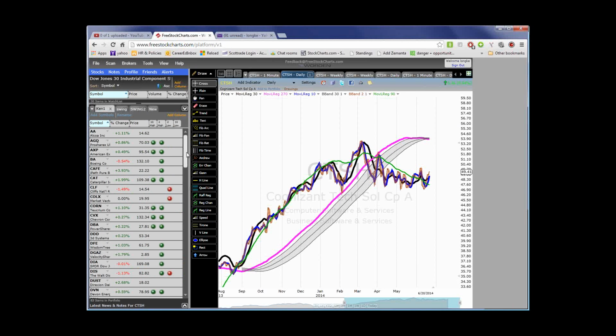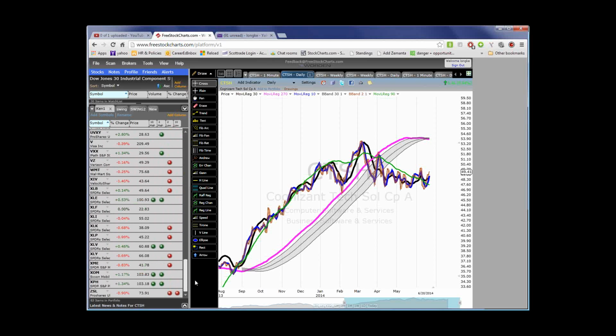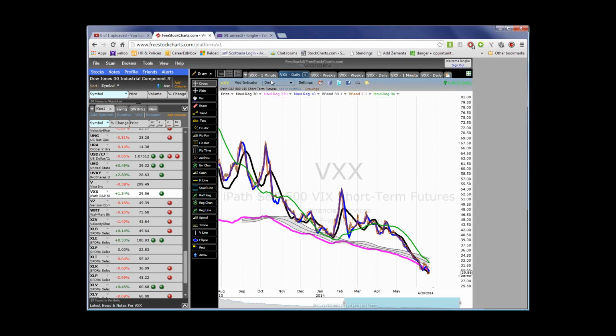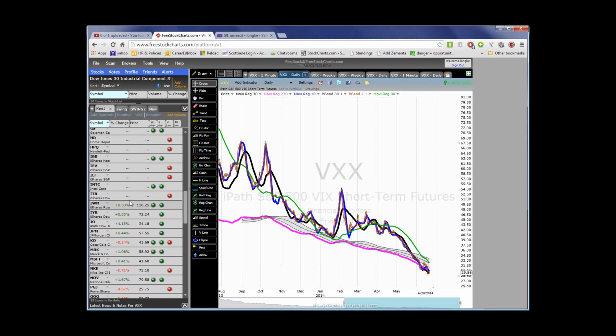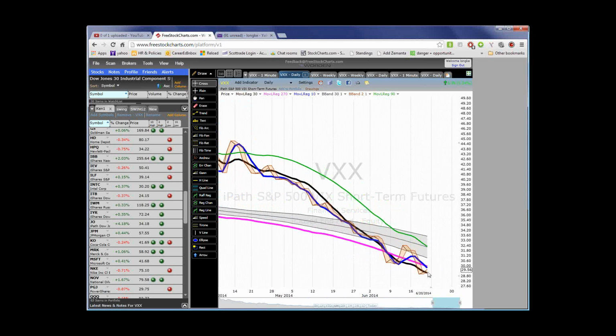Okay, so the first one we want to look at is VXX. I should say IBM. Hold on. Oh, that's right. Yeah, VXX, since we got that screen up, what we're looking at here is it tests out well on the auto framer at almost 4-to-1.